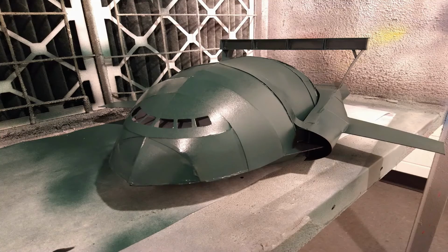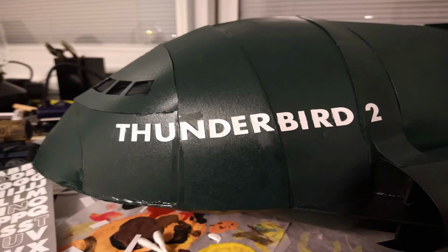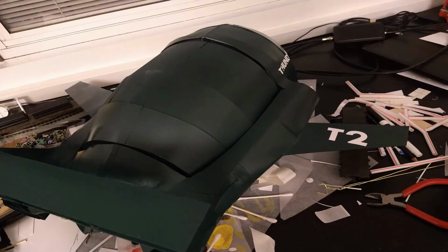All of the lettering on the ship was done using a set of stickers, actually. Originally I was going to use decals and stuff like that, but I was at an art store and I found these sticker sheets that were the same font. There was the Futura font, if you're curious. And they were printed nicely, they were about the right size, and so I went with those.